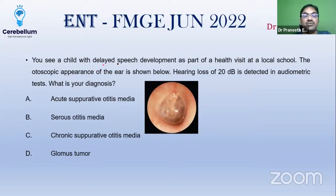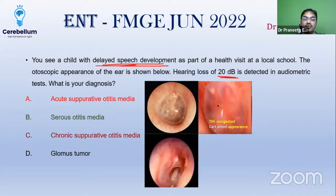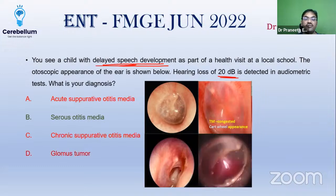You see a child with delayed speech development as part of a health visit at a local school, the otoscopic appearance is shown below, hearing loss of 20 decibels. The examiner wants to tell you that it is a mild hearing loss. What is your diagnosis? Again, the same picture, air fluid levels can be seen. The child has delayed speech development because hearing is not normal, so speech development will be impaired. So it is serous otitis media. If it were ASOM, the patient would complain of pain and you would see a congested or bulging tympanic membrane. If it were CSOM, you would see a permanent perforation with mucopurulent discharge. If it is a glomus tumor, you can see an intact tympanic membrane with a reddish mass inside.